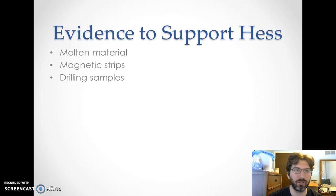There are going to be three pieces of evidence we're going to look at. One is going to be molten material. We're also going to look at magnetic strips and drilling samples.